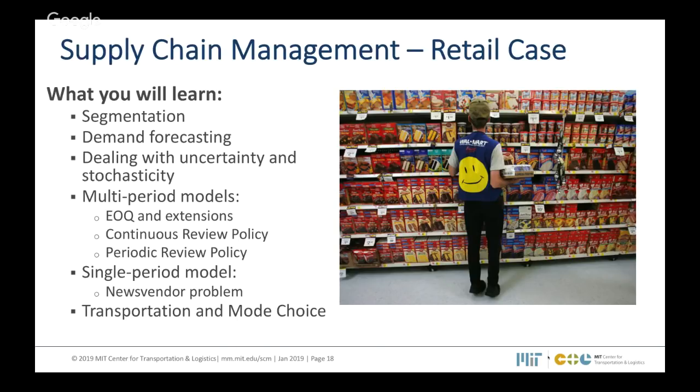We'll talk about dealing with uncertainty and stochasticity, which is just another fancy way of saying uncertainty and randomness. We'll talk about that because that's one of the biggest challenges that we have in supply chains. You don't know what your demand is going to be. And so you have to deal with that uncertainty.